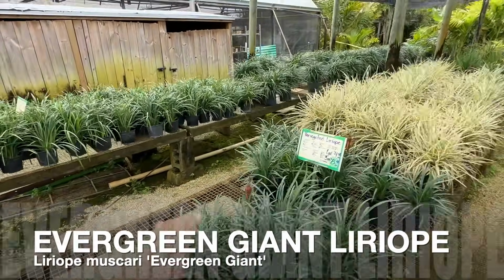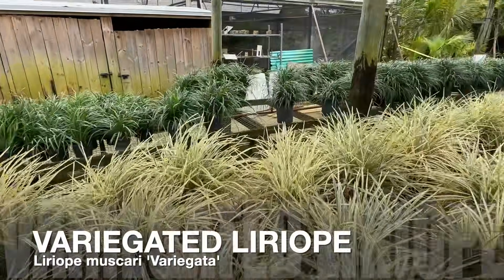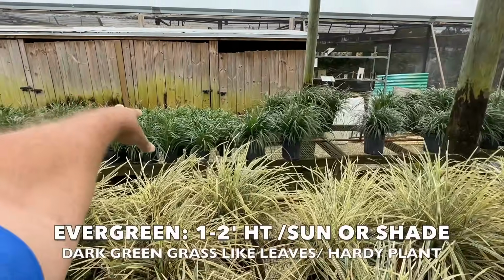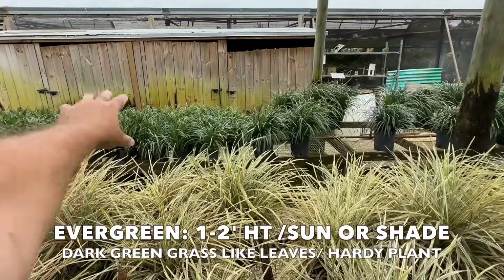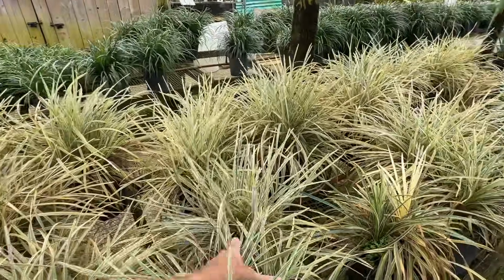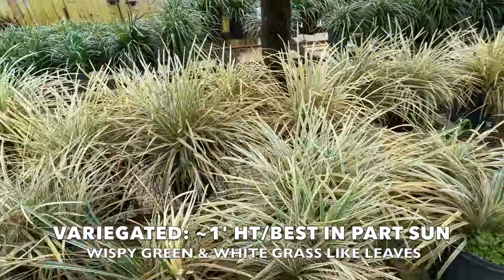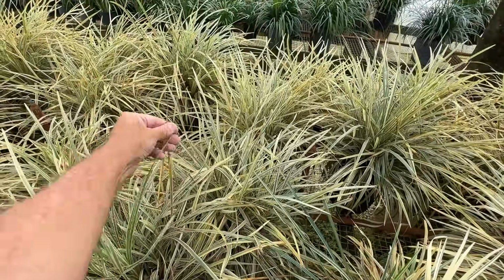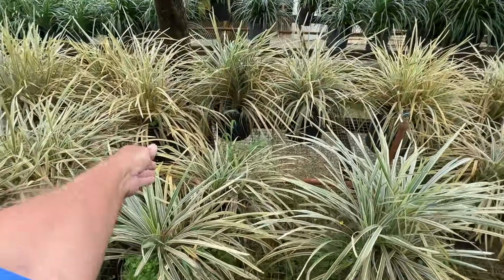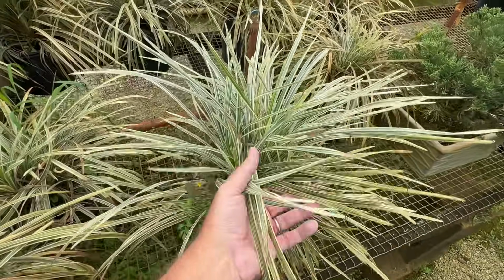You got your evergreen giant here, variegated, really cool. But yeah, forms a really cool ground cover. The evergreen giant will do best in full sun or part sun. Shade, they'll do okay. They're very adaptable, and we're under shade here. The variegated, I've always liked them a little bit more in part sun than full sun. This is just fertilizer. This is just water from their sprinklers that's causing this little rust color here. But the plant, this is a good one to show you.